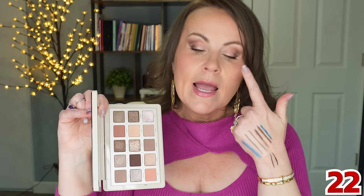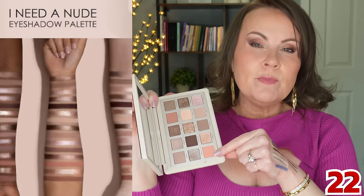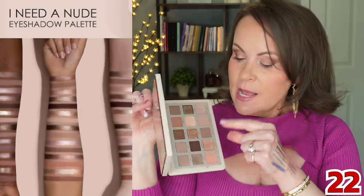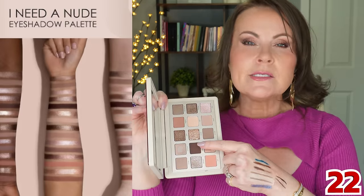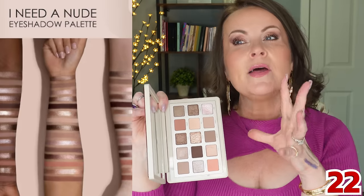Now, a lot of these are toppers. The one that I have on is in the corner right here, and it's the topper that I have on over top of this kind of a creamy peach color. It's what I have under the one that is in the corner over here. This brown right here is such a beautiful depth. But I will say that if you're a person that is medium skin toned and you like a more pigmented palette, or you have a deep skin tone, skip this one because it's not going to be for you.